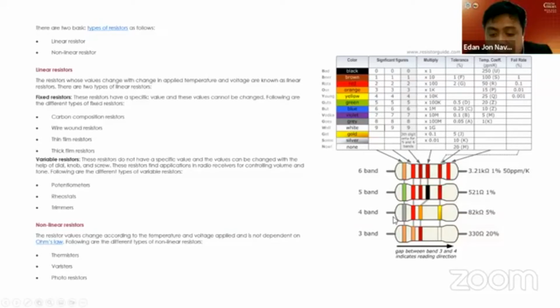Then proceed naman tayo sa 4 bands. Sa 4 bands, yung unang dalawa lang naman ang kukunan ng value. Yung pangatlo, multiplier. Pang-apat, tolerance. So gray. Gray is 8. Red is 2. Then orange is 1,000. 82 times 1,000, kaya 82 kilo ohm siya. Tapos ito yung tolerance niya, gold. Tolerance niya gold, 5%.